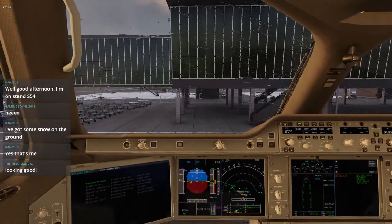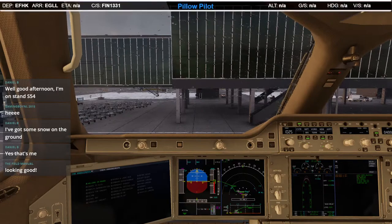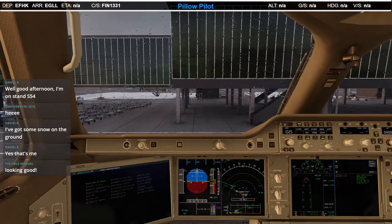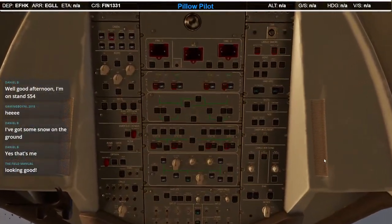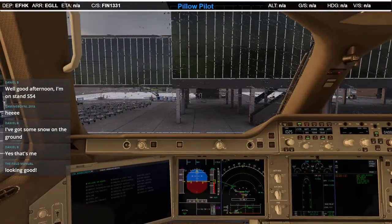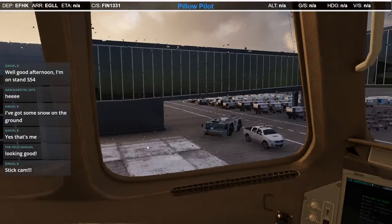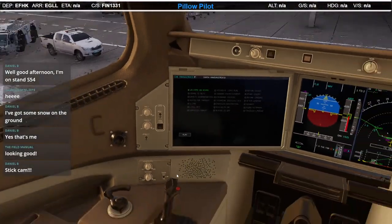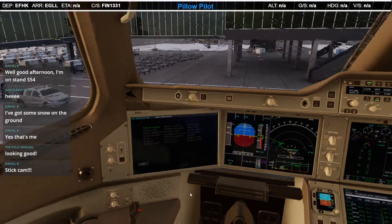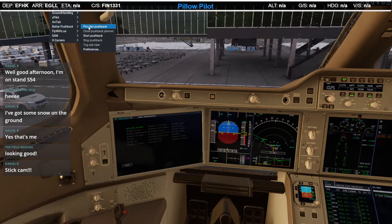I'm just getting the Fly Life overlay up and running. It's taking a while to sort itself out. There we go. Cool. Right. If you're happy to push, Daniel, let us know in the chat, and I guess we'll get ready to go. So, let's get our clearance to go. We'll call over the truck. Helsinki Tower, Finnair 1331, ready for push and start. Push start approved, face southwest, Finnair 1331.